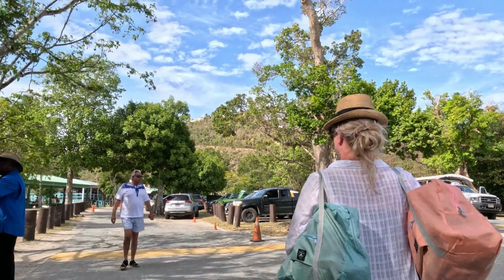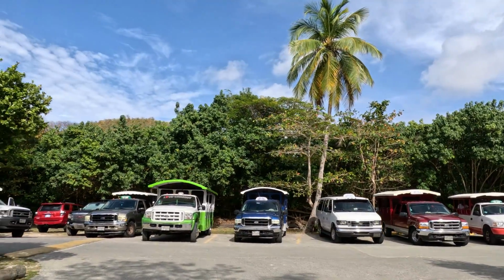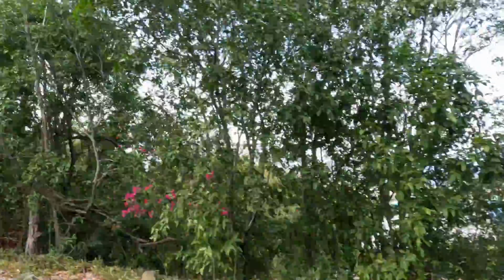When you are ready to leave, you'll find plenty of taxis in the main entrance parking lot area. All you have to do is ask one of the attendants which bus is going back to your cruise port or the downtown area if you want to do a little more sightseeing.